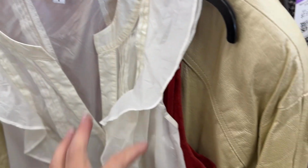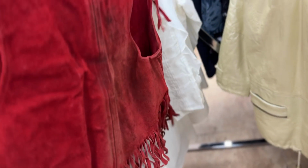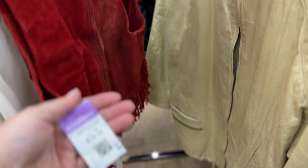This is Vintage Guess. Super cute. I'll leave that behind. This I love, but it's damaged. Oh, so annoying. But it's tempting. But it is $15 before coupon. But people like distressed. So we're going to keep that as a possibility.